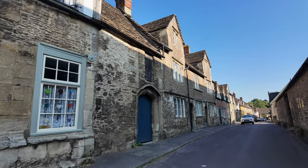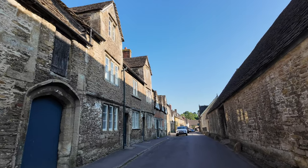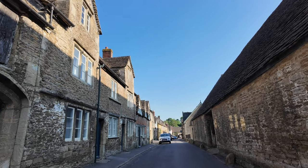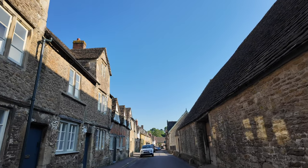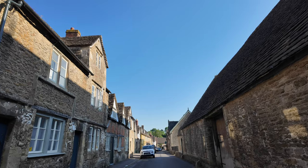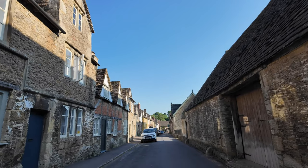One of the most notable figures in Lacock's history is William Henry Fox Talbot, a pioneer of photography who lived in Lacock Abbey in the 19th century. In 1835, he created the world's first negative photograph depicting a window in the abbey.